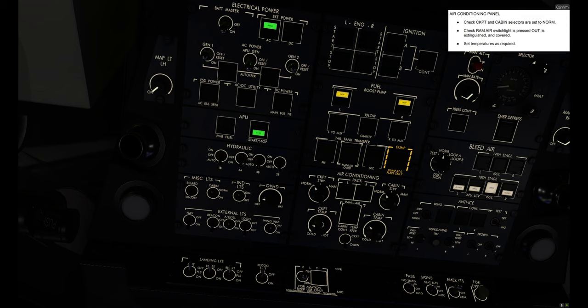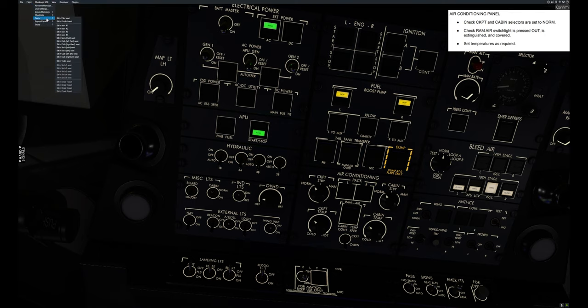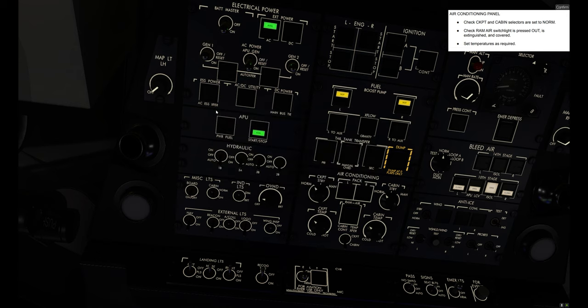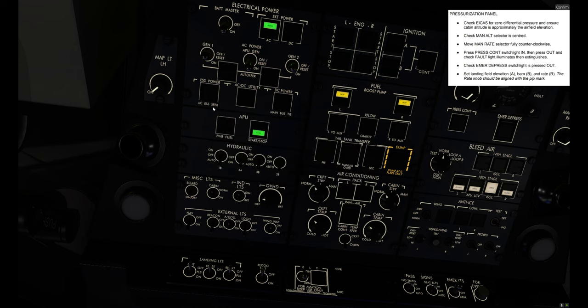The isolation air conditioning panel. Packs are on. We make sure to set the cabin and cockpit temperature to whatever we prefer. If you want to have a look at the ambient temperature inside the cabin, we can pull that up from the study menu here. Cabin environment. See, it's around 23 degrees, which is a little warmer than what I would like it to be. Check. Pressurization panel. We'll keep monitoring there, that maybe we'll lower it by one degree.